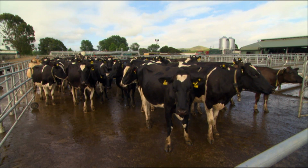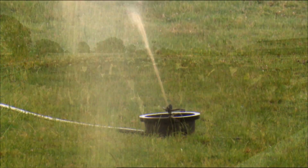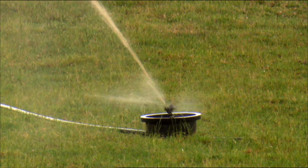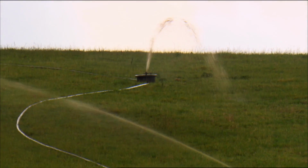My focus for research around dairy effluent has been looking at best management practices that enable us to apply effluent in a manner where we want to keep the nutrients which we apply in the root zone where they're useful as a plant fertiliser and not as an environmental contaminant to surface waterways.